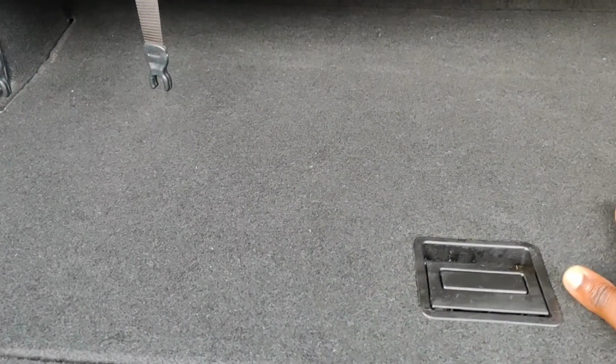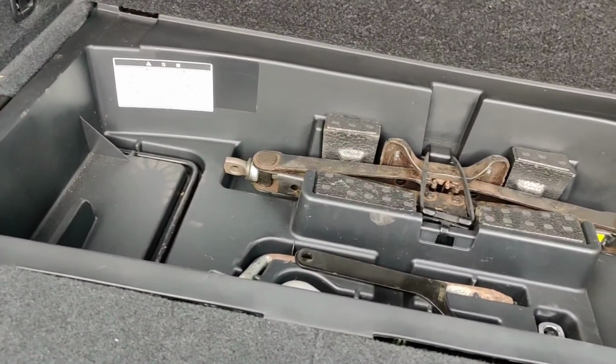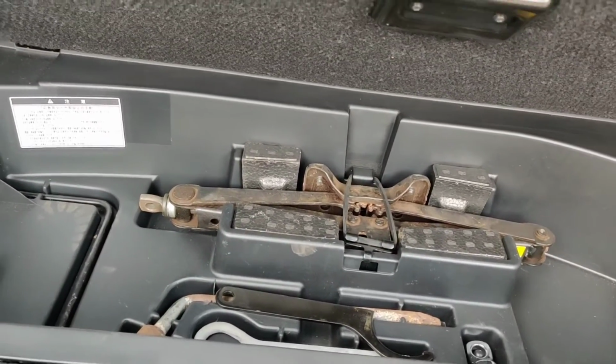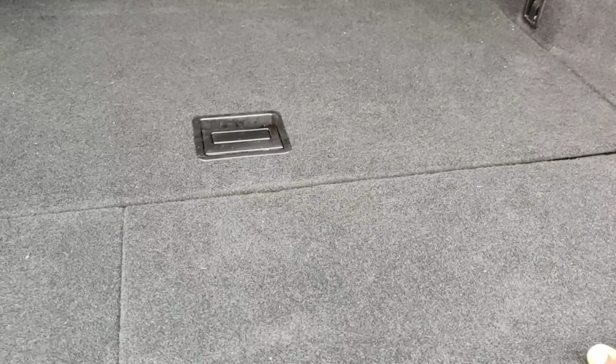The first storage is just underneath here. This space can be used for bags, but if you have extra items, you can use the space just below here. This is where the tools for changing the tire are kept, but as you can see, there's plenty of extra space that you can use. And then the storage down below here and here.